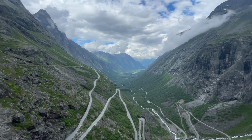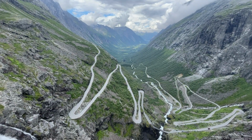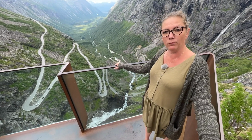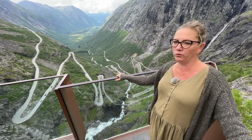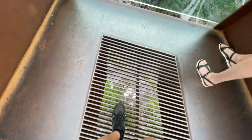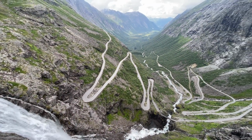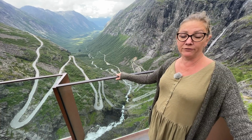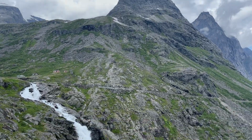It was opened in 1936, and the reason the first road was built was that there was a farm up here that had one yearly market fair, and that was the only way they could reach the fair, so they built this road. There are 11 narrow turns here in this road, and every turn has its own name, and it's named after the guys who built this road. So it's kind of a funny story.